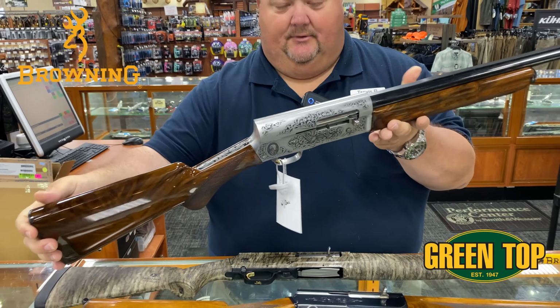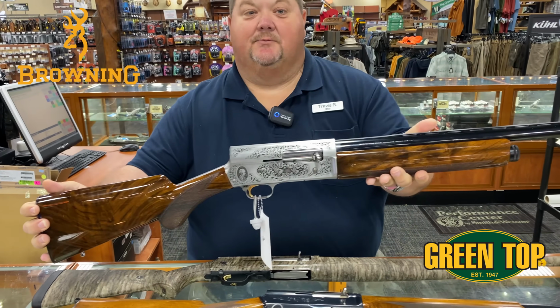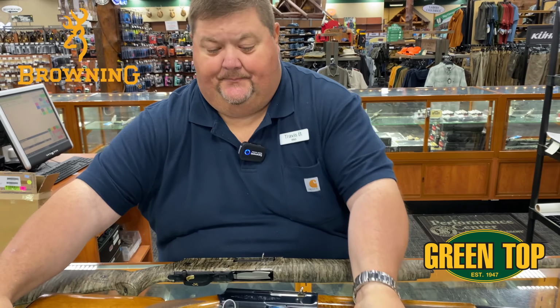This gun here is actually on consignment. So if you're interested in this one, come on by. We can hook you up on that.